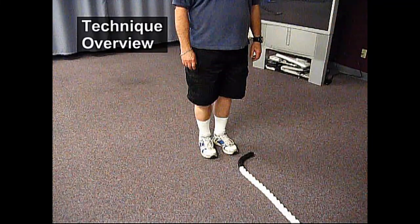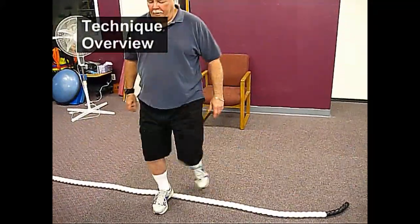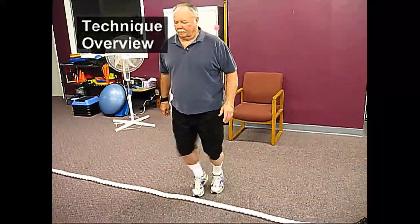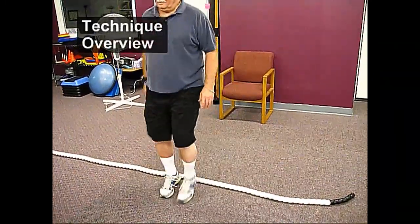For this exercise, lay down a rope or a cord or something similar in a straight line that you can use to step over. Standing up straight and in a 1-2 pattern, step over with one foot at a time and then step directly back to your starting position. If possible, try to stay on the balls of your feet, keeping your heels off the ground the entire exercise.